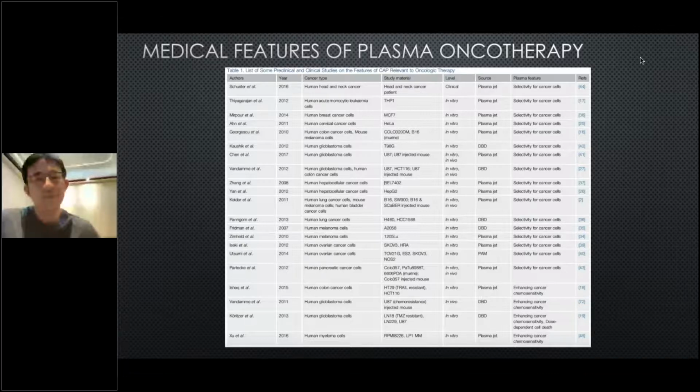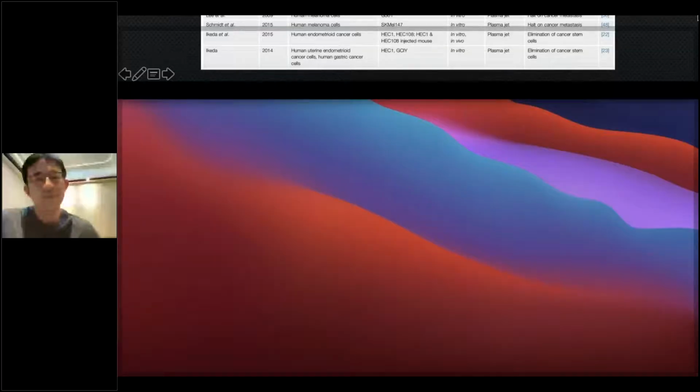The first medical feature will be the selectivity for cancer cells. In short, the selective anti-cancer effect of CAP may be due to the combined effect of the enhanced expression of AQPs and specific antioxidant enzymes. This picture explains this process. This is simply because cancer cells express more AQPs and less catalase than homologous normal cells.